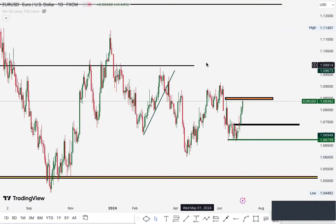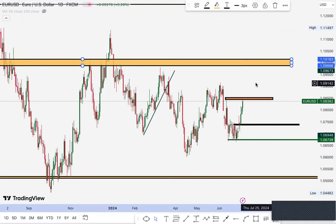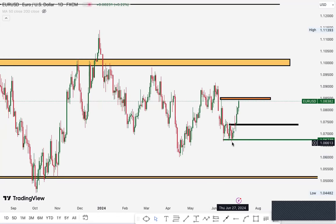Quite frankly, this is how it looks at the moment. If the market does take out this supply level here, which is right around 1.08382, we should see the market rally into regions of 1.1, around there.